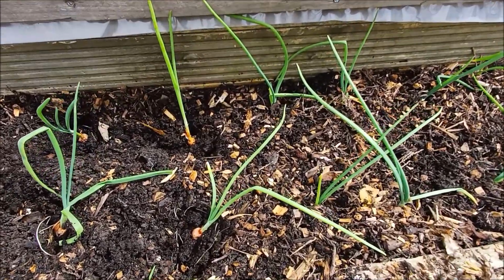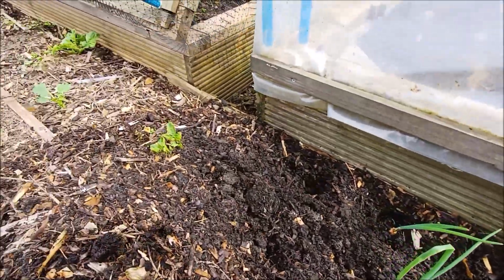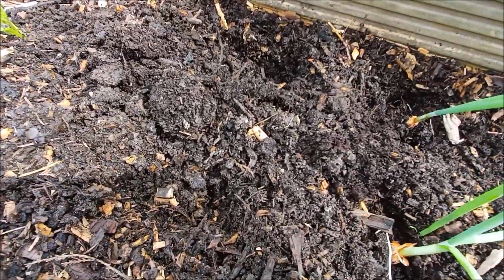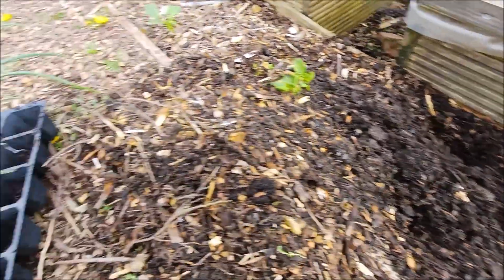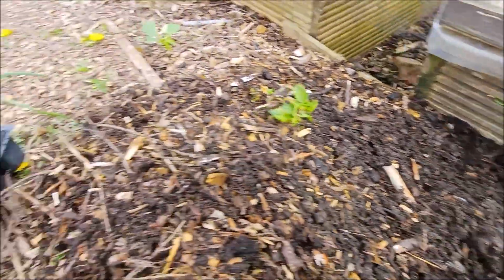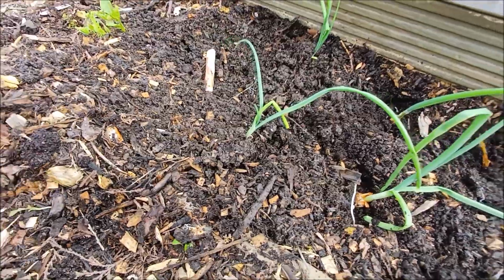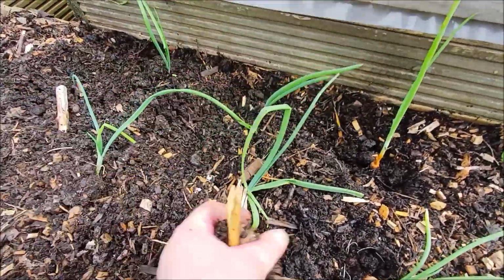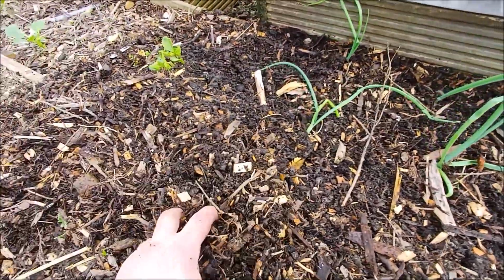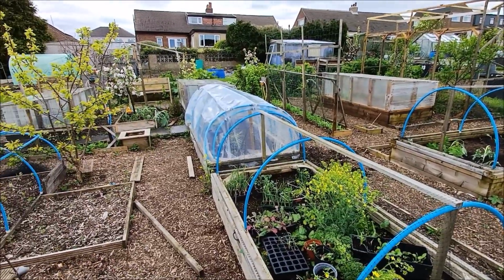So we're getting the Stuttgarters in now into this little bed here. What we've done is taken back the wood chips, revealing the real rich compost, and now we're simply putting these into the ground, out of the modules, get it in, and what we'll do then is just chuck some of these wood chips back over just to give it a gentle covering of mulch. So that's a look up the allotment.